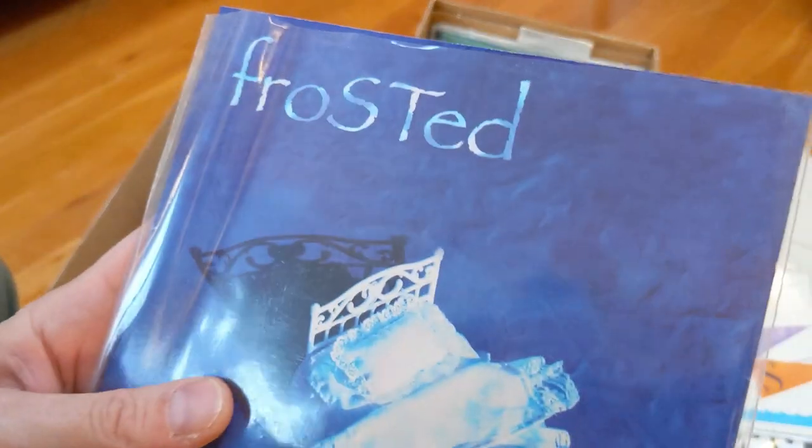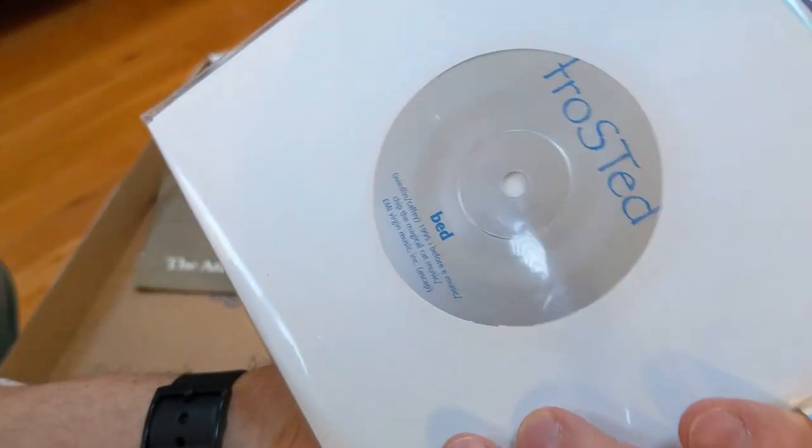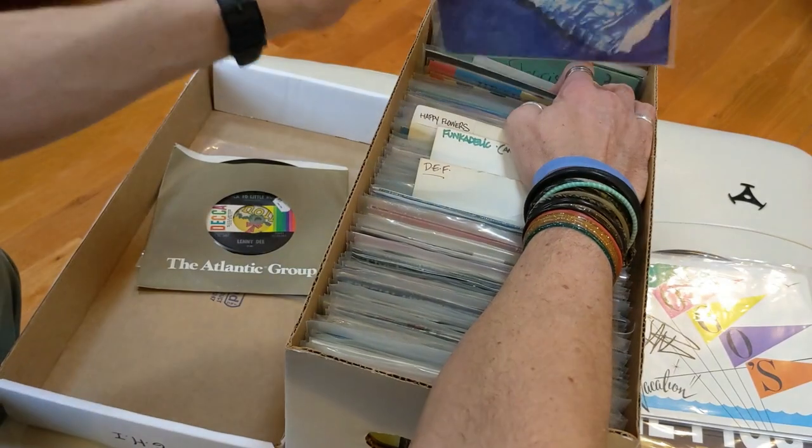Frosted. Frosted is Jane Wiedlin's kind of pop punk band that came out in the 90s. Yeah, '95 here. Love Frosted. They did a lot of great stuff.